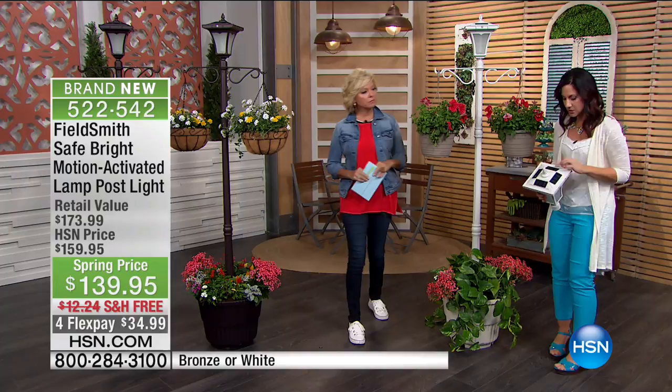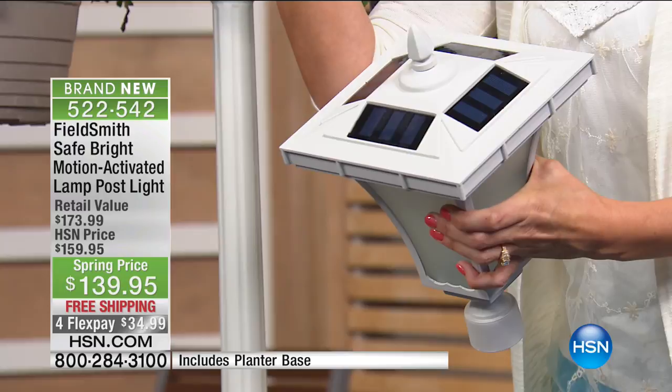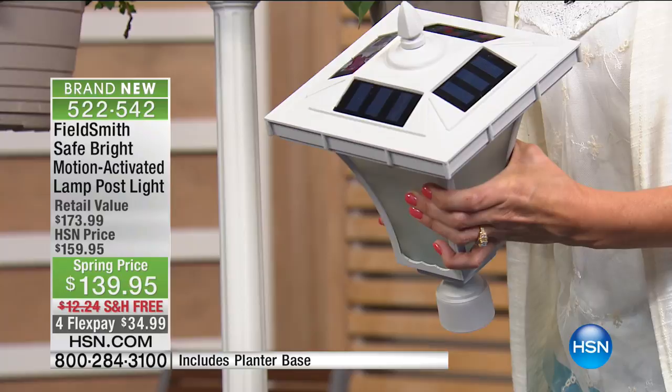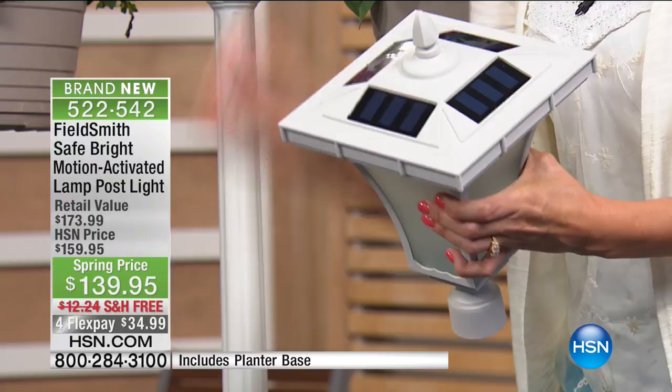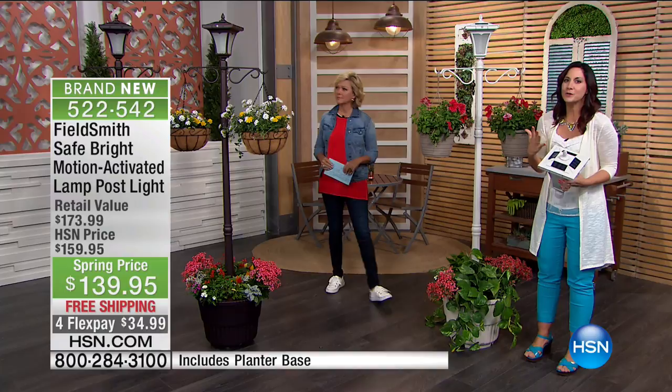These solar panels allow for these very high powered batteries inside just for the solar rays to be sucked up all day long. And those batteries inside will then charge the LED lights. Those will go on automatically, night after night after night, every night at dusk. Just magically goes on. No switch that you have to remember to turn on. You don't have to run outside to turn it on. You automatically will have a beautiful light every single night.